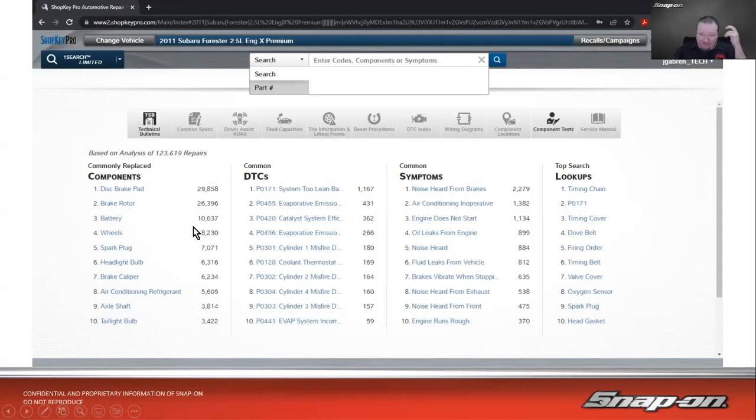And you can use this information to determine whether this car has certain problems that pop up other than normal maintenance. In this case, it's actually kind of nice that it doesn't.